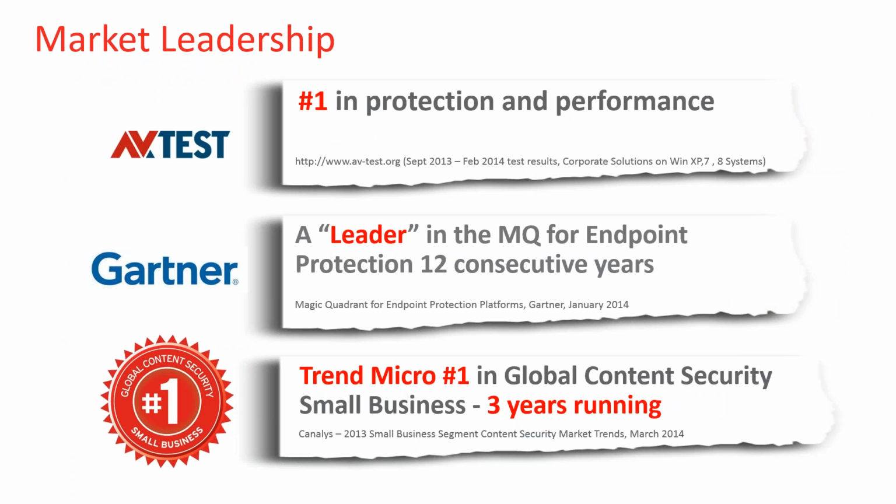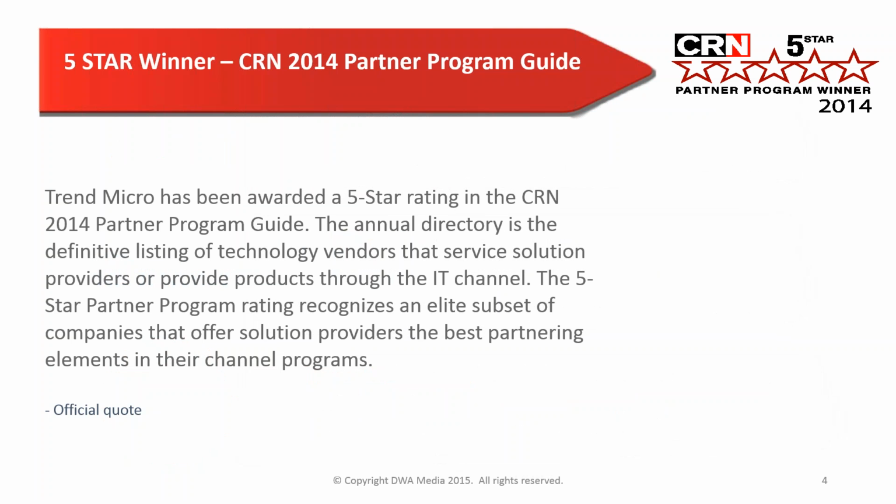#1 in protection and performance, A/B test. Gartner is a leader for the past 12 consecutive years. #1 small business antivirus in the world for the past 3 years running. Like I said, you're in good company with the managed antivirus that we recommend here at Paladin. It received the 5-star winner of the CRN 2014 Partner Program Guide. So again, excellent product. We were very impressed when we had a chance to take a look at the difference between the product we were sending out versus what we're doing now with the managed antivirus.